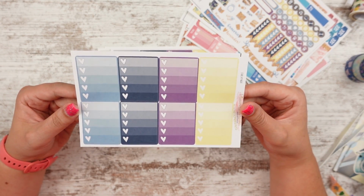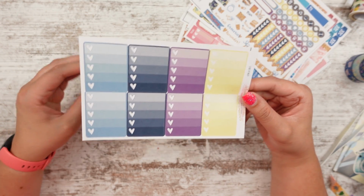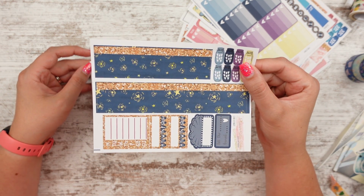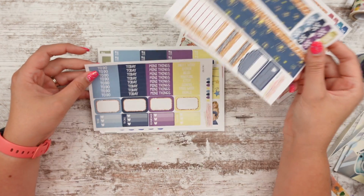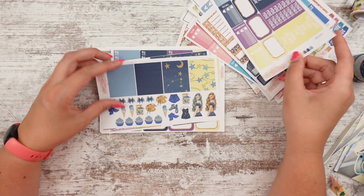All right, so we got yellow, purple, a dark navy blue, and then a regular light blue. Oh, I love the bottom washi. The Starry Night. I love that. And then here's the headers and half boxes. And then here's our deco.